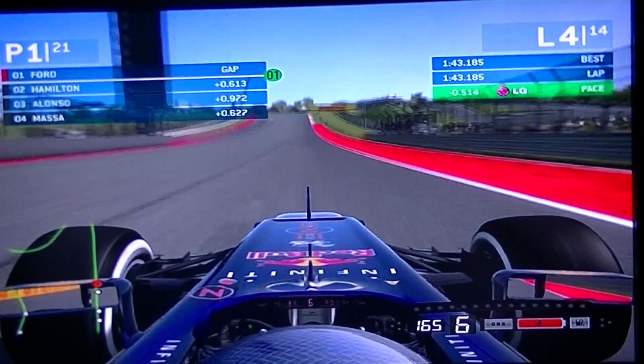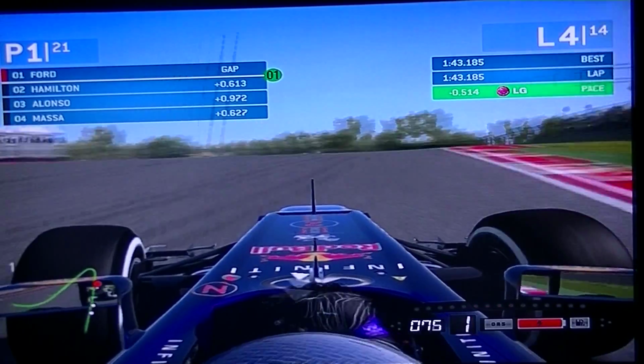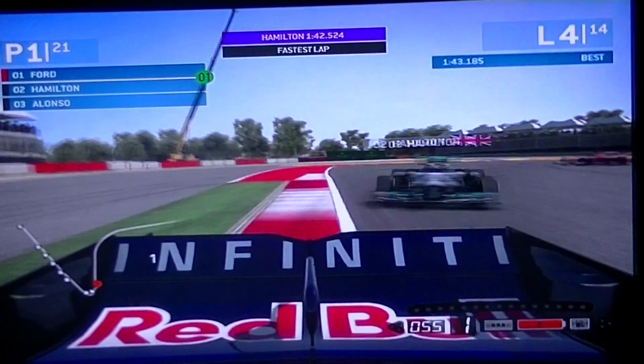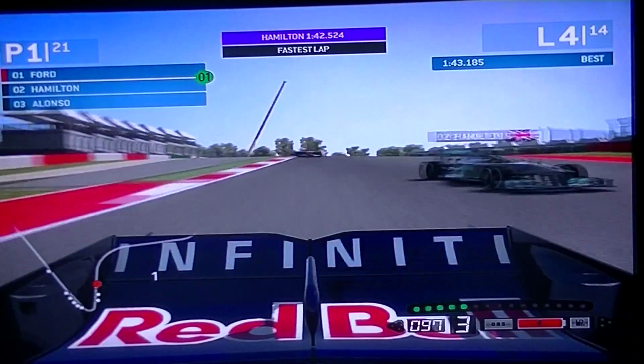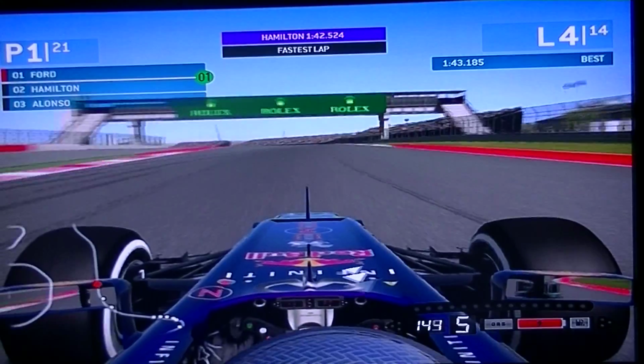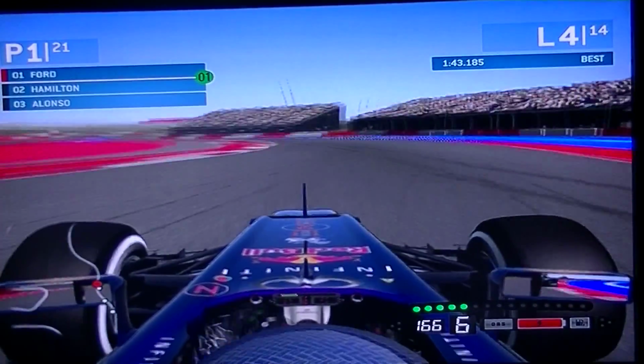So Andy Knight, our racing engineer, telling us about Fernando Alonso and Ferrari getting ready for a pit stop, and we've turned in way too early for turn 1. So we have to back out of the turning a little bit as Hamilton sets the fastest lap of the race in his Mercedes.